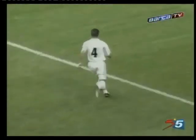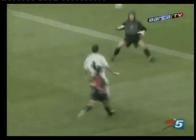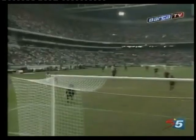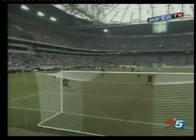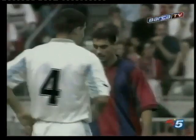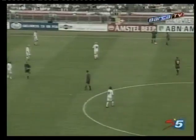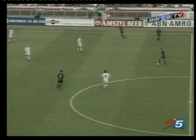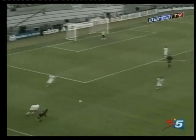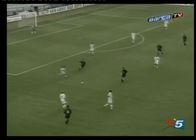And let's see what the referee does with this. There's been a confrontation as we watch that really exquisite lob by Dejan Stankovic. Well, the referee doesn't seem to have taken any action. I think it was Mihajlovic. Not sure who the Barca player was. Gottardi.